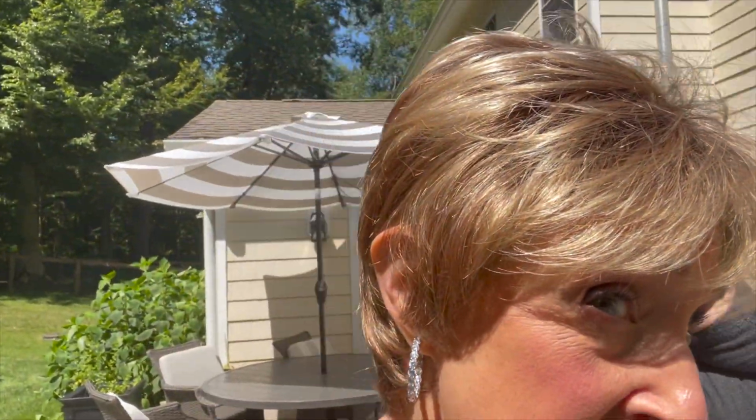Okay, let's take her outside and take a look at the color. Okay, so you can see the color here. Really a pretty color. I love this color. You can see, it's a color that would look good on a lot of people. And it is a warmer color. Definitely not ashy at all.